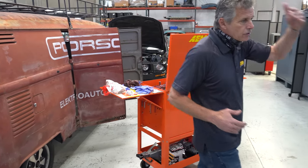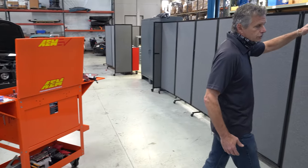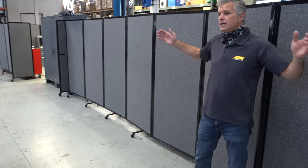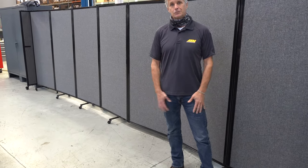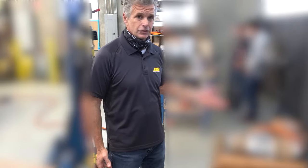So I touched on EV a couple times, and the area that I referred to earlier in the video is an in-house skunk works. This is completely boarded off even from AEM employees. Visitors don't come in. I'm gonna take you behind these walls. And here we are. So it's not real noisy because it's all electric and you don't want noise when you're working with high voltage electric motors.